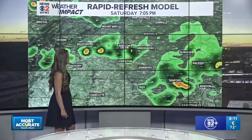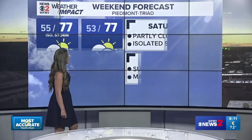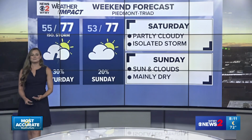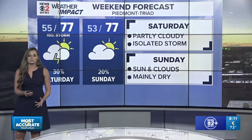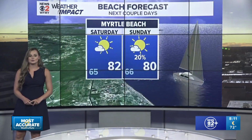Heading into the afternoon and evening, also starting to clear up by the time we're into Saturday night and into the day on Sunday. So this is your weekend forecast, and I'm sure plenty of you are ready for the sunshine. We're back in the mid to upper 70s for both Saturday and Sunday. Mainly dry conditions, isolated shower or storm for Saturday. Much lower chances by the time we're into Sunday afternoon and into the evening.